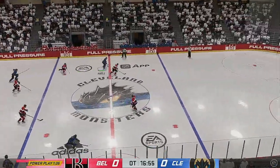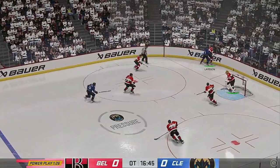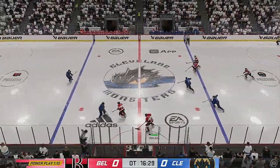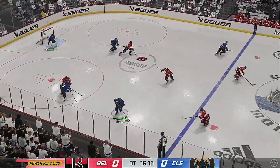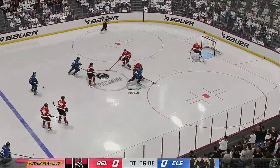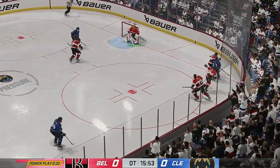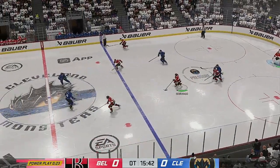Tries to feed it over to Engel. Sends it in on the attack. And the puck's booted away. Belleville's got it in their own zone. Carries it in. Quick pass to Engel. Gaining momentum up along the side. Belleville's got the end. Battle along the wall. The Monsters gain possession along the wall. Dishes it to Sobrango.